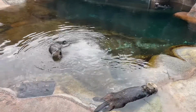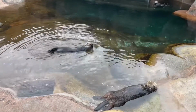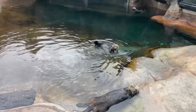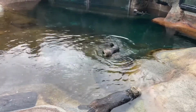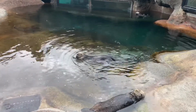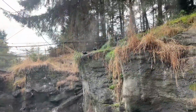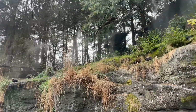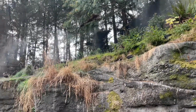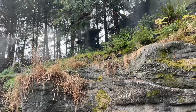And I will tell you right now, after seeing sea otters, I would readily give all of that up just to watch them. We were actually watching them for far more time than I cared to admit, and they were just slowly spinning, vocalizing, absolutely adorable. Here they have this incredible puffin enclosure as well, with really nice cliffs.